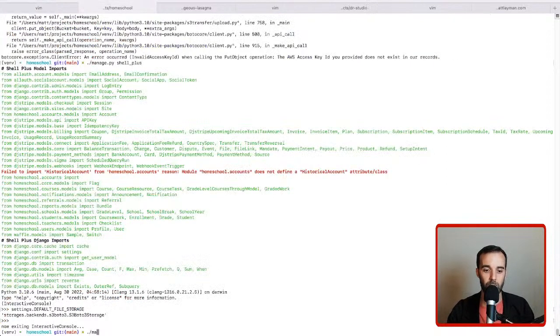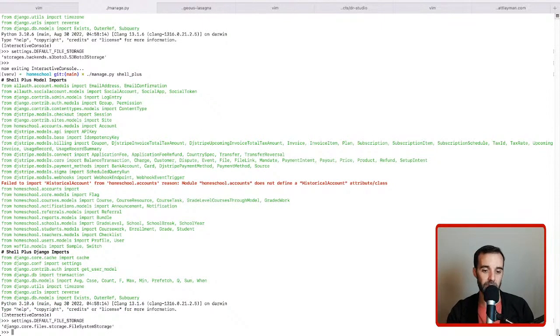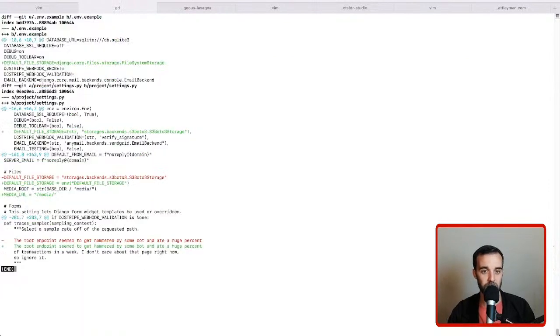So, we're going to come back here and drop this right here. And so now, let's go back to Shell Plus. Let's do the same. Does it remember? Nope. Settings, default, file storage. And you can see it's using the file system storage. Okay. We have changed the example and we've changed the settings file, but we're still not anywhere close to adding page numbers.